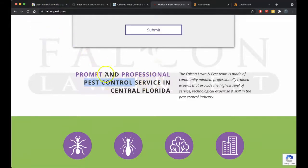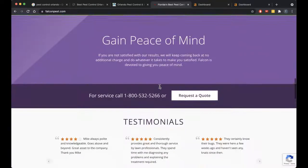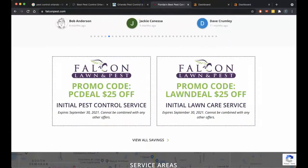That gets searched 600 times. If you have that in your content exactly that way, and you interweave it in a manner where it makes sense, you're going to be found for that. If you don't, it's possible you won't get found for that.